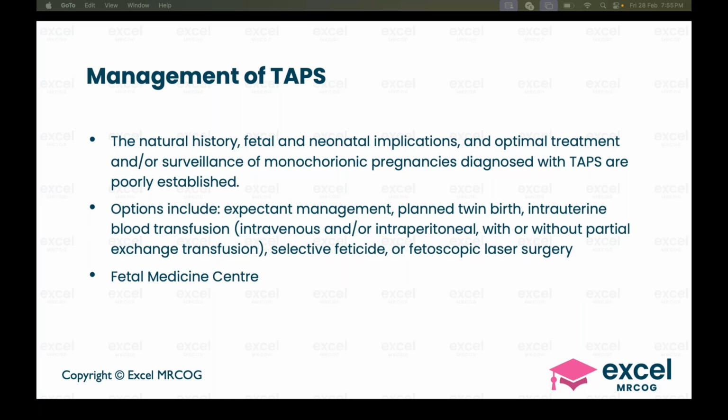How to manage the anemia and polycythemia, but the options include expectant management, planned twin birth. So you'd plan, say for example, she's already reached 34 weeks and you have given her steroids. You could just deliver her, okay? Or if she's too early that you have picked up, you want to push the pregnancy a little ahead, you can give intrauterine blood transfusion, okay? If it's too early, you can even consider selective feticide, okay? Or you can even consider fetoscopic laser surgery. All of this in fetal medicine center. So all of the complications of TTTS, of monochorionic pregnancies would be managed at the fetal medicine center.